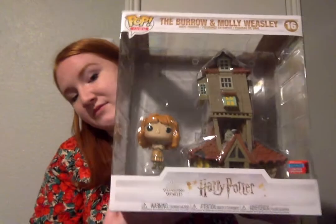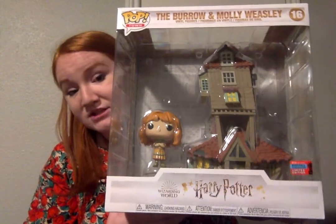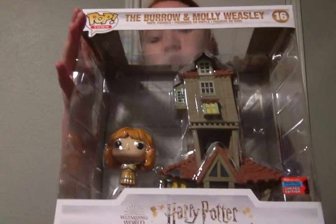But anyway, this was so exciting to get. Hopefully we can find room for her. But I just feel like as a Harry Potter collector, Molly Weasley and the Burrow hold such a special place in my heart, and I know they do for a lot of other people, too. She's just such a strong character, and she's so loving, and the Burrow just has so many good memories for the Weasley family. This was just such a great move on Funko's part, and on the Wizarding World of Harry Potter. So excited I got this pop.